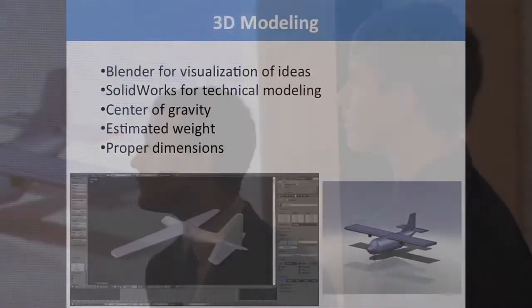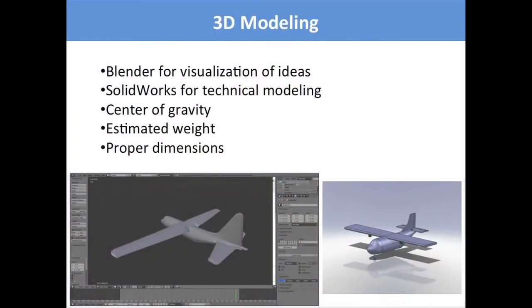This would allow the plane to be aerodynamic in flight, yet have a flat bottom which would safely secure cargo. After we finished two-dimensional drafting, we moved on to 3D modeling. We originally used a program called Blender, which you can see here, to visualize our ideas.